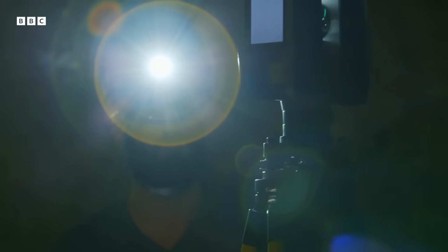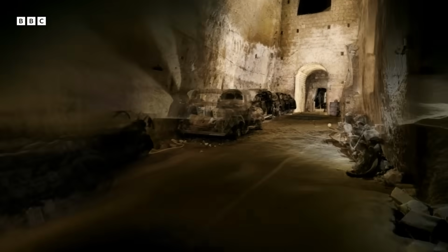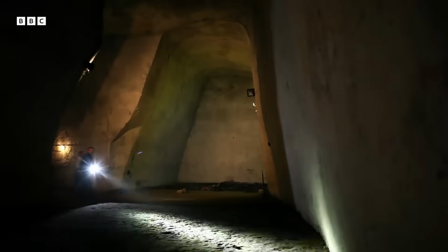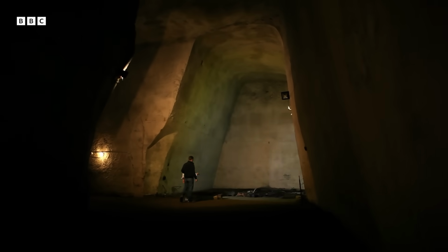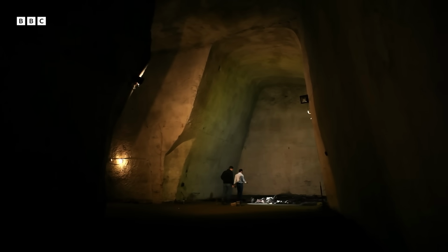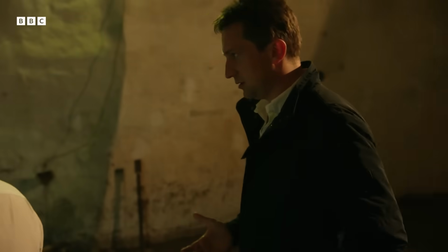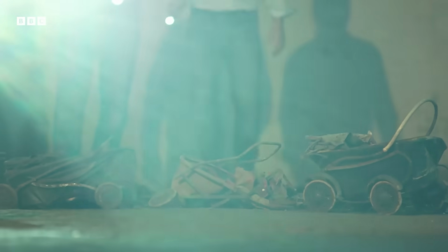As our scanning team begins the task of making sense of this labyrinth, we're going to look at what went on down here during the Second World War. Come with me, I want to show you something from World War II. A bomb shelter. Naples was the most bombed Italian city in World War II. It's estimated that Allied raids killed more than 20,000 people. Look there. We have found the beds, the original. And the toys for children.